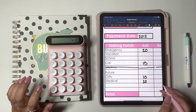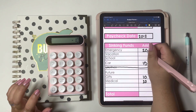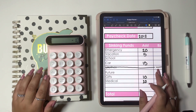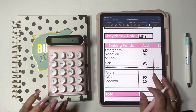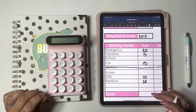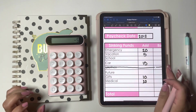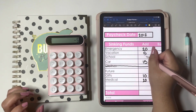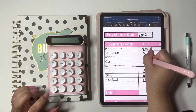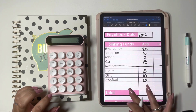So let's do 5 for vacation. And that's because your girl's been really wanting to go to the beach, but there's no money to go to the beach. So we have to save it. And then we're going to go ahead and put $3 towards future and our remaining 2 towards school.